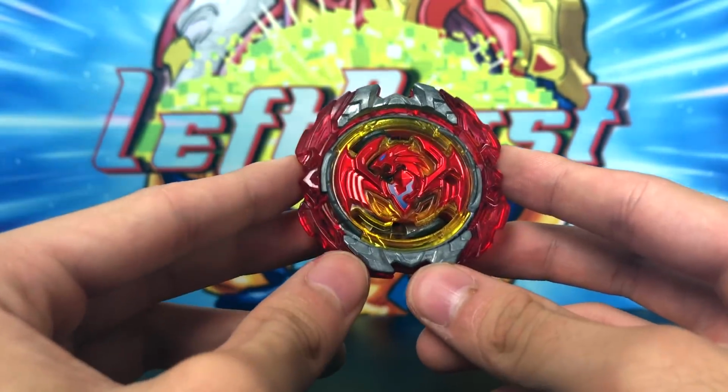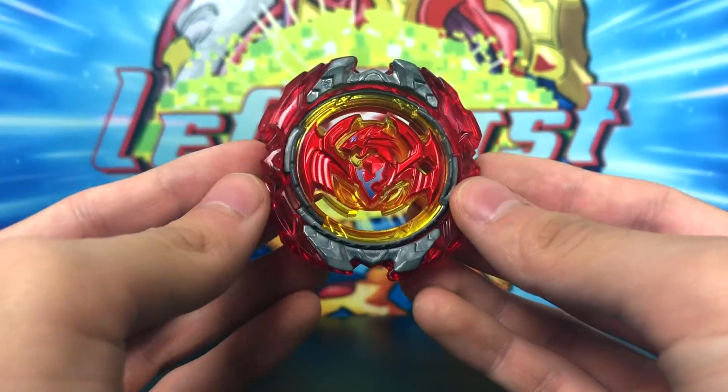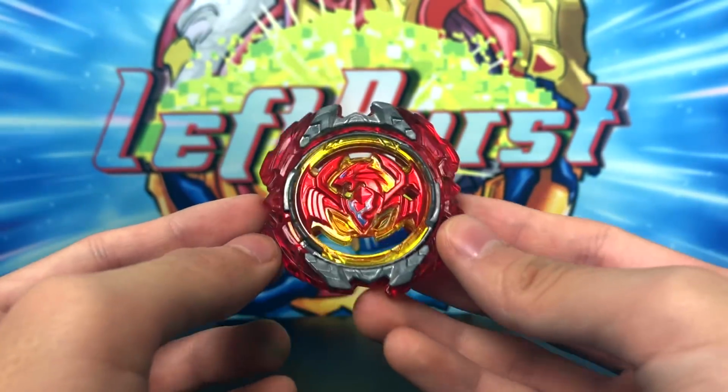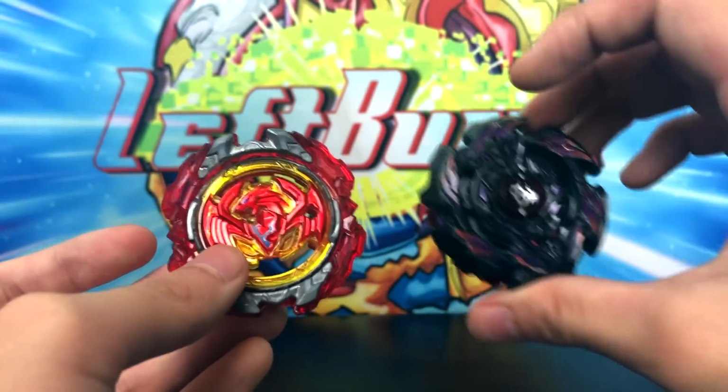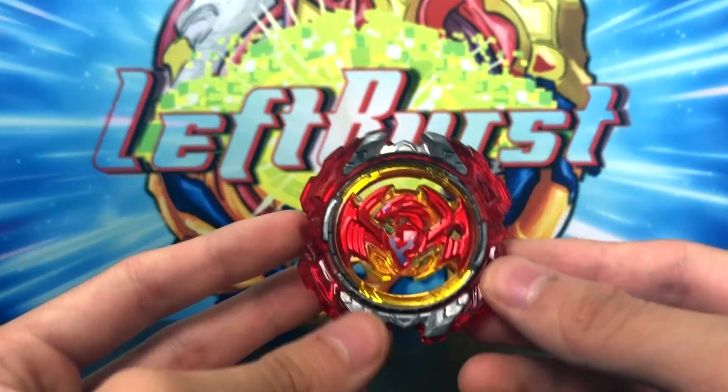Aesthetic appeal. I actually don't think it's really that aesthetically appealing. Compared to Bays like Arc Bahamut, it's definitely a nice looking Bay, a really good looking Bay, but compared to Bays like Arc Bahamut and Nightmare Longinus, I just feel like it doesn't really hold a candle.